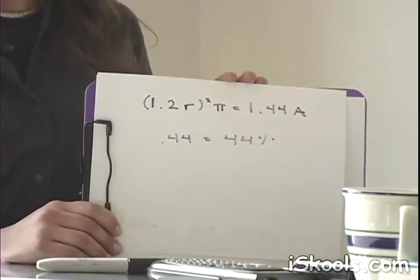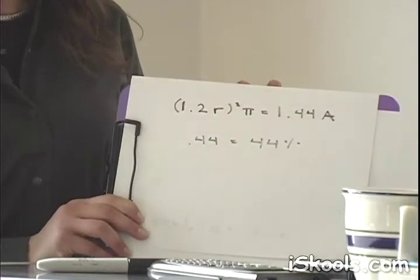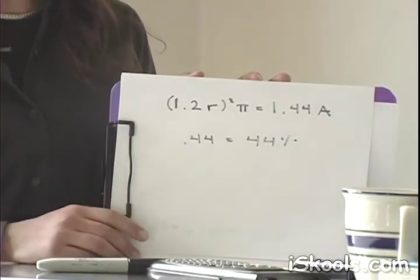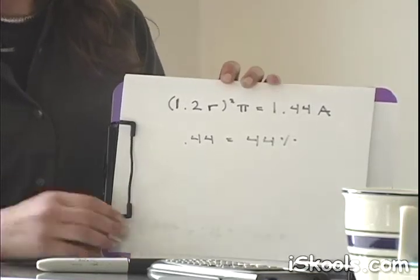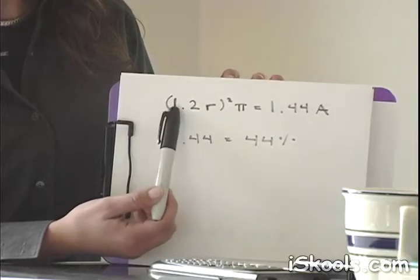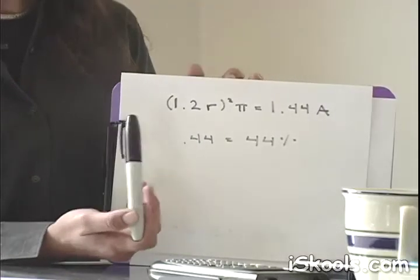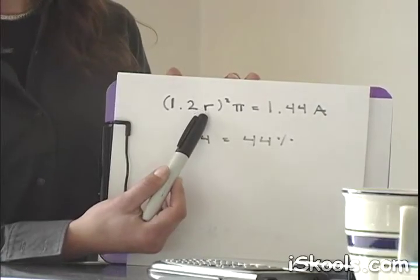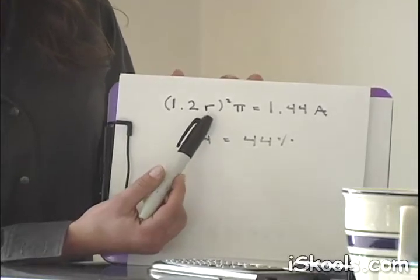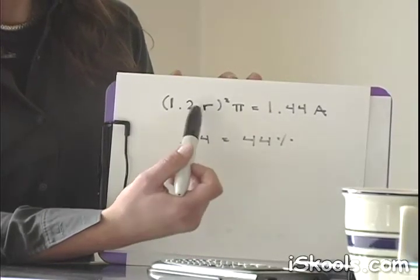Here's the problem. If the radius of a circle is increased by 20%, then the area is increased by... and you're supposed to figure out by what percentage the area has been increased for this given circle. So what I wrote out is 1.2. This is depicting the 120% that your new radius is. So if the original radius was just r, the new radius would be 1.2r because it's 120% of r. Then you use the regular formula for determining the area of a circle, which is pi r squared.